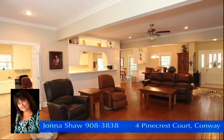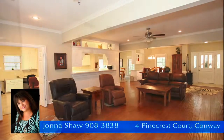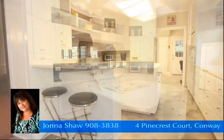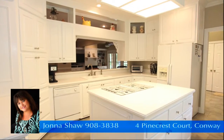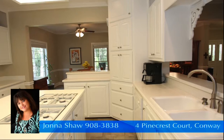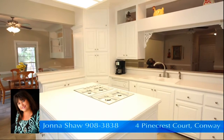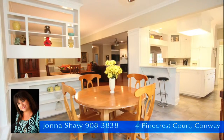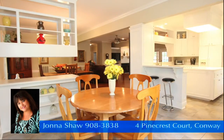In pristine condition, this home has a very functional open floor plan. The formal dining area is open to the great room, and the kitchen and great room are separated by a breakfast bar, perfect for entertaining. The cheerful kitchen has an abundance of cabinets and storage, and a large kitchen island. Directly off the kitchen is the laundry room slash mud room, with a built-in desk and computer station.